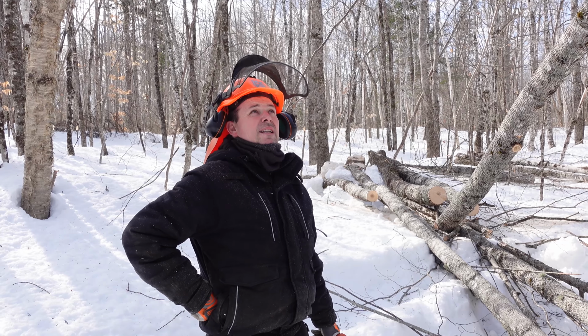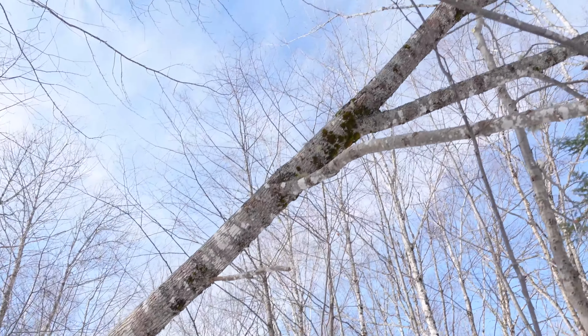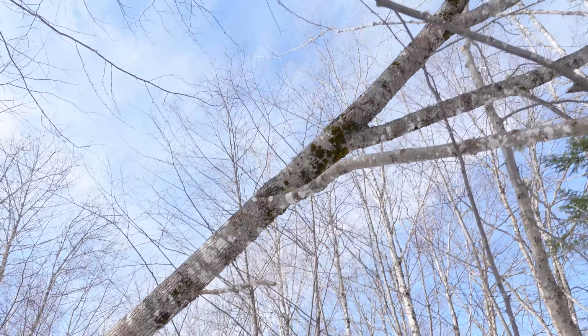I've got to figure out a plan to deal with this snag next. I don't think that's a situation where I'm just going to run in there and cut that beech that it's caught up in, because I can't move in that deep snow very fast. I think that could be a recipe for disaster.